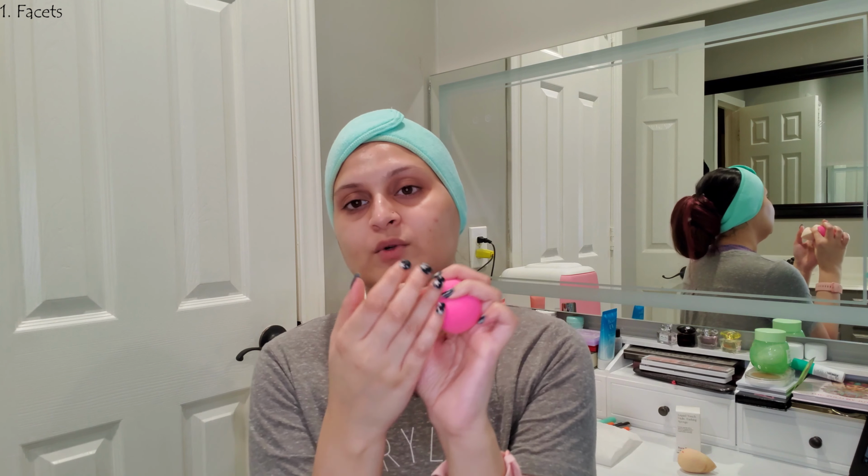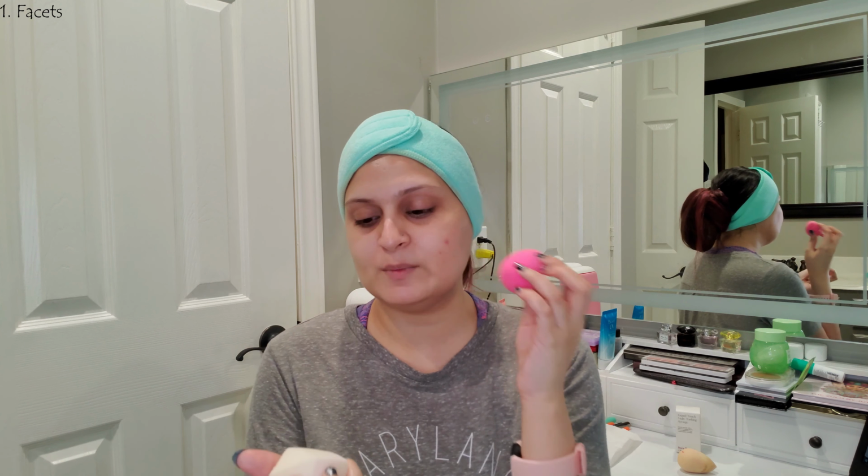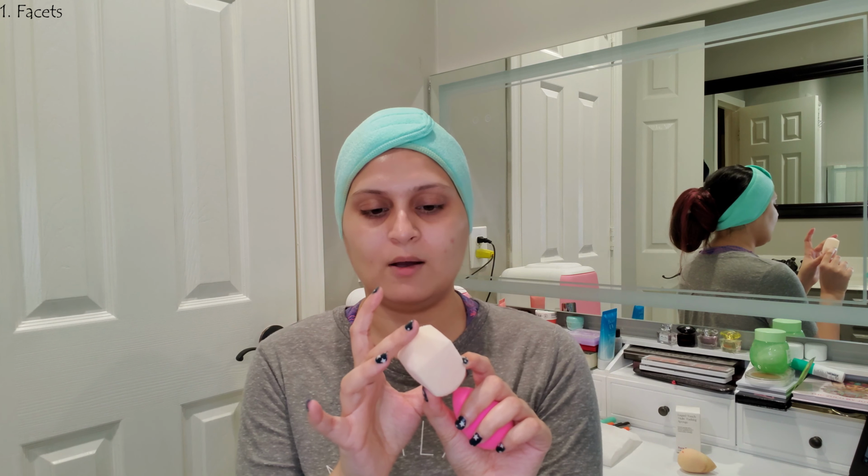So you can use the tip for the inner portion of the eye, or you can use the flat base, or you can use the rounded base. Whereas with this, you can either get a tip or the rounded base. You really can't get much use out of this curved middle part. I mean, it's still useful, you can still use it over like this, but getting a flatter side is much more effective, in my opinion. So you do get a lot more uses out of this than you do with this.